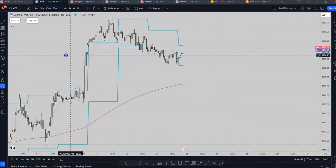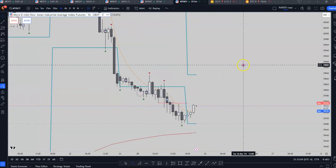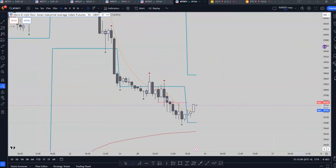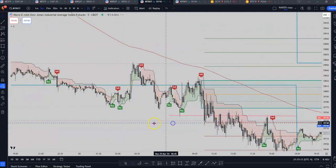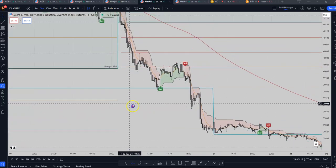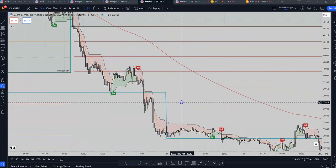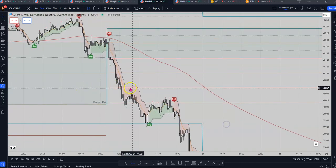Like I said, we looked at the micro E-mini S&P 500, the micro E-mini NASDAQ 100, and the micro E-mini Dow Jones Industrial Average. These are all different futures, but the Dow Jones is the one that really seems to do exceptionally well, and I'm pretty thrilled with it, to be honest. It likes to push past levels of lows and highs and things like that.